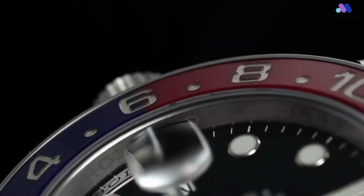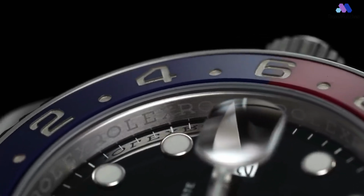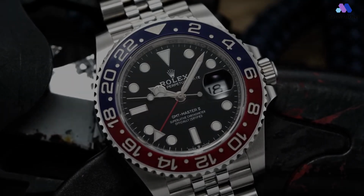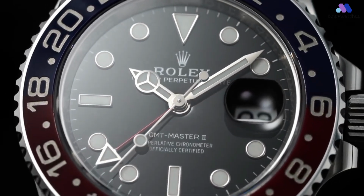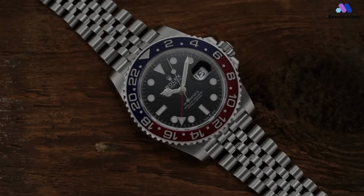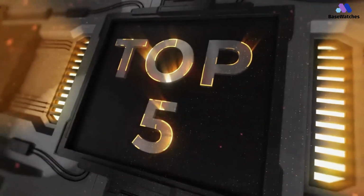The GMT-Master's success story is now an integral part of watchmaking history, with its successor, the GMT-Master II, adding an independently adjustable GMT hand. Both models have become some of Rolex's most iconic and coveted luxury sports watches worldwide. The modern versions are 40mm in diameter and are powered by in-house, chronometer-certified automatic movements, achieving a power reserve of 70 hours.